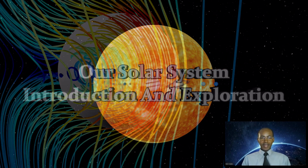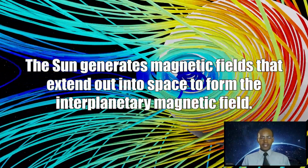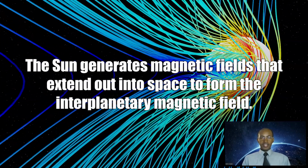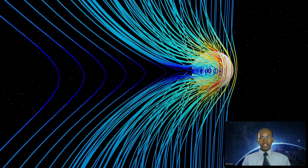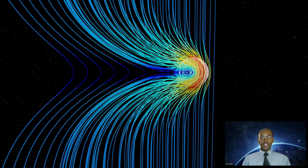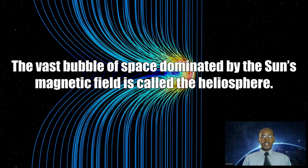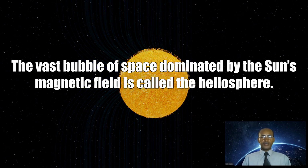Hello and welcome back. So the sun generates magnetic fields that extend out into space to form the interplanetary magnetic field. The field is carried throughout the solar system by the solar wind, a stream of electrically charged gas blowing outward from the sun in all directions. The vast bubble of space dominated by the sun's magnetic field is called the heliosphere.